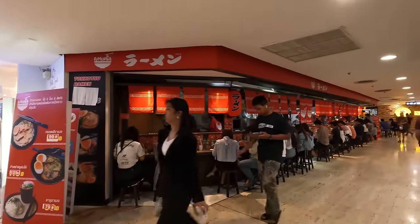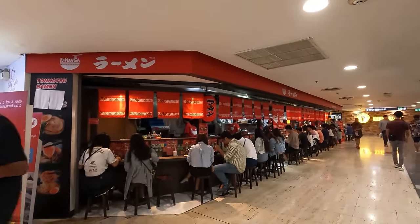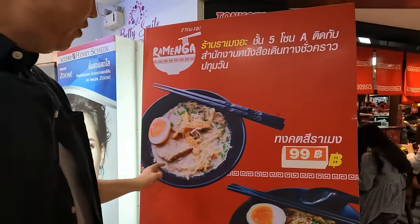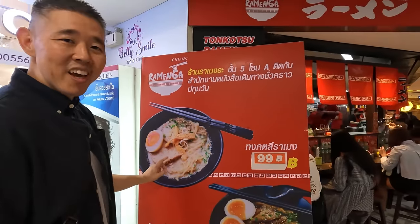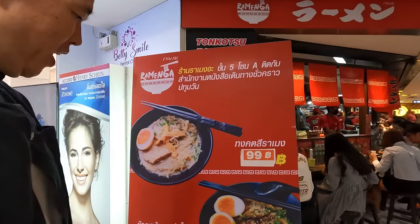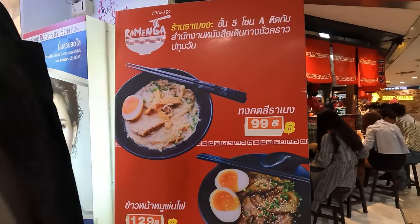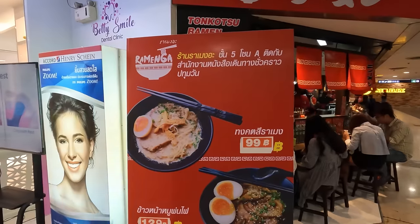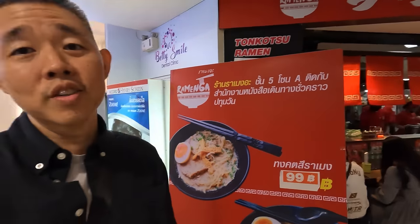So many people. There's not a single empty seat here. 99 baht for this? That looks good. That does look good. It's less than $3. And even the chashu looks good. Wow, what is this place called? Ramenga? Ooh, tonkatsu ramen. That's my favorite ramen. Wow.